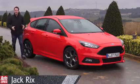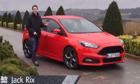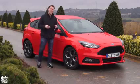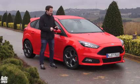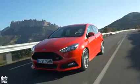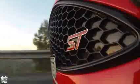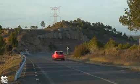Is a hot hatch really a hot hatch if it's got a diesel engine? Well, Ford certainly thinks so, because as well as fully updating the 247 horsepower petrol-powered Focus ST, it's introduced this, a diesel-powered alternative. The 2-litre TDCi engine produces 182 horsepower, 400 Nm of torque and covers 0 to 62 miles an hour in 8.1 seconds.